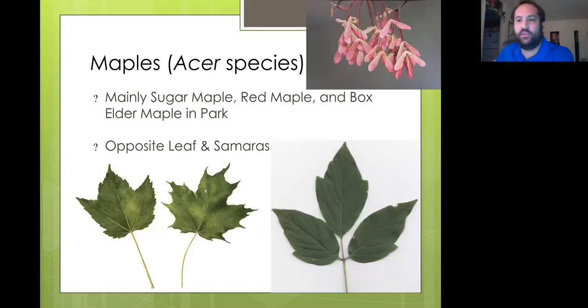Another very important tree genus in the park are the maples, the Acer species. Our native trees are native maples. We have mainly sugar maple, red maple, and box elder maple in the park. Maples are opposite leafed. They have samaras, that fruit that's hanging in the corner there. You see the helicopter things that people find. Those are actually the fruits of maple trees. And maples are another very common tree, very good for wildlife.